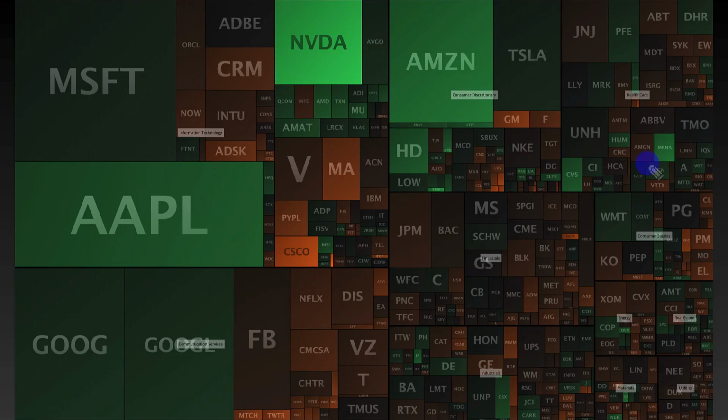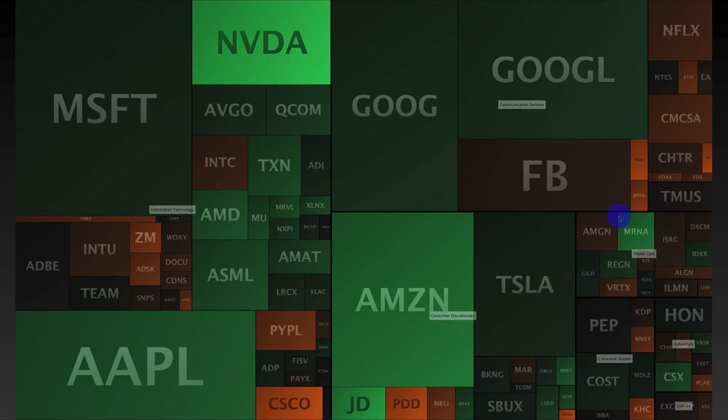Here's the heat map of the S&P 500, and what I want to point out is the sea of red that took place. However, the consumer discretionary and tech names, the big ones, heavy weight on the index, led the way. They kept the market from really rolling over. Same thing with the NASDAQ 100, as you can see here.